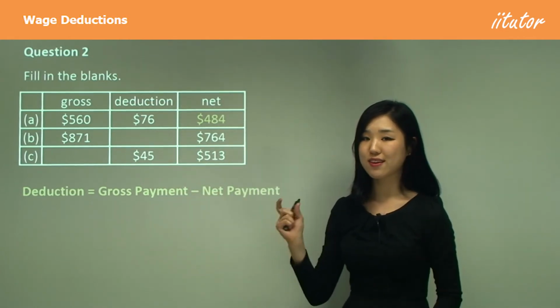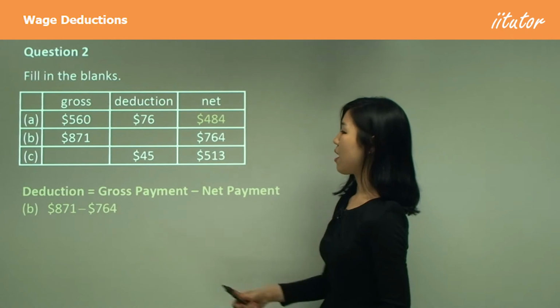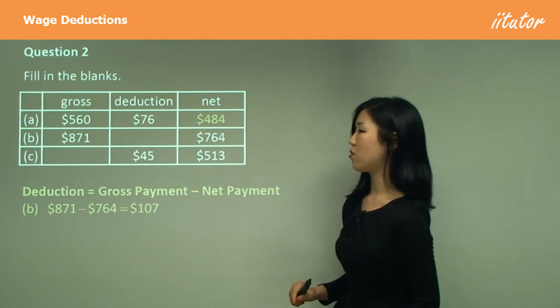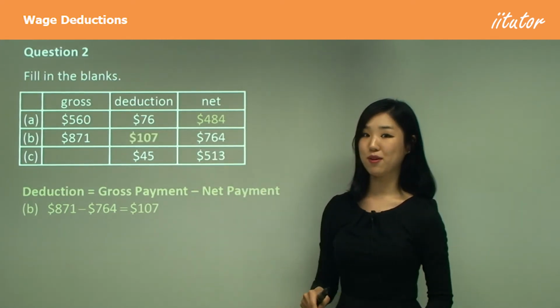Basically the difference is the deduction, isn't it? So therefore, I'm going to do the 871 minus 764, and then that will be your deduction. So put that into that missing plot there.